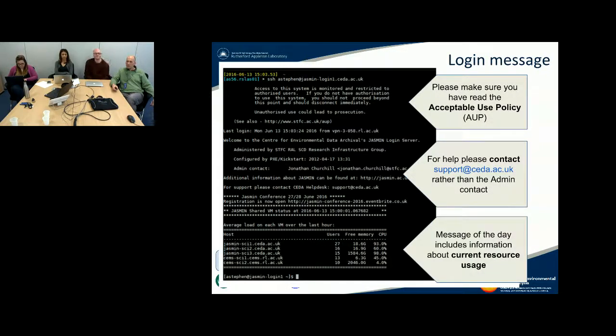It's also worth mentioning the login message. When you first log into JASMIN, your terminal will display a whole heap of information. There are a few key aspects of that for you to pay attention to. Please make sure that you've read the acceptable use policy so that you know what's expected of you as a JASMIN user. You'll see there are also some links and a contact address. Please make sure you use the support@ceda.ac.uk contact rather than any specific administrator addresses if you want to get in touch with us.